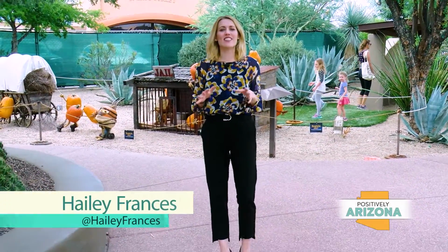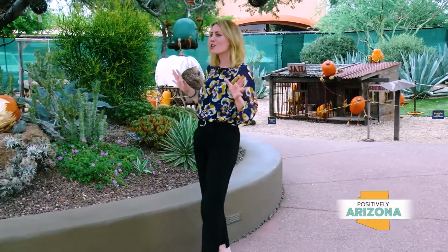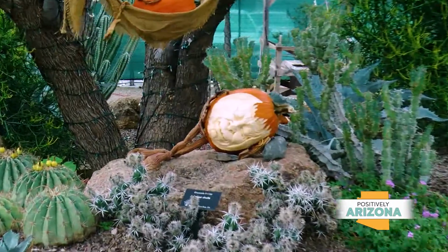Hi, I'm Haley Francis, and this week we're at the Enchanted Pumpkin Garden in Carefree. And if you look really closely, there are little gourds everywhere. Shh, like this one.